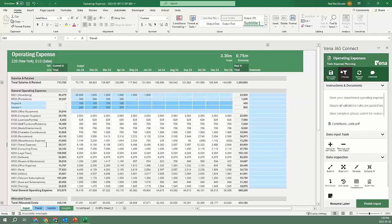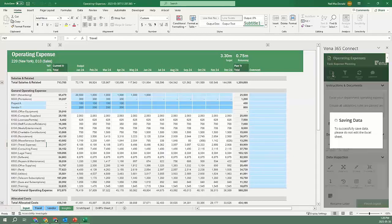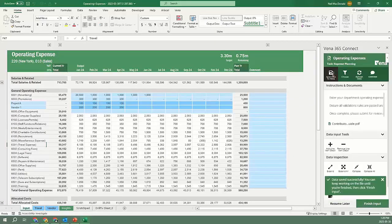As he's working away, he's going to save this data to Vena. And now what we're doing is taking the data that's here, and instead of storing it in Excel, we never store the data in Excel, we're saving it to Vena, so Frank can very easily pull that back again.